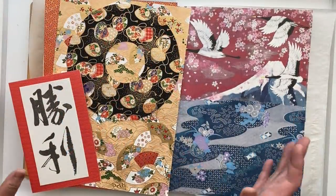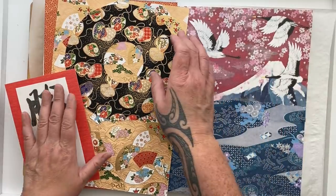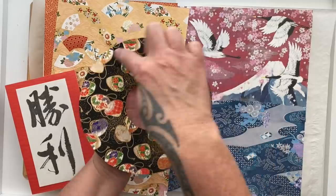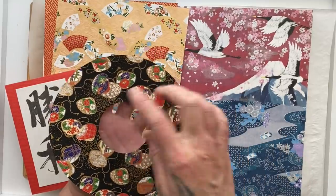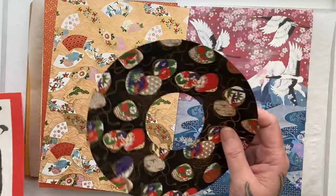So the beautiful part of staying somewhere like an Airbnb is that you have lots of equipment in the kitchen. So this is a bowl and this is a wine glass. Fabulous templates for my glorious circle. So I cut that out.